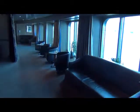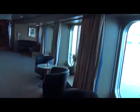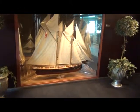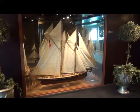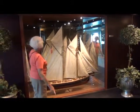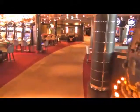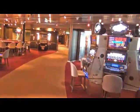So we're just walking along the corridor to the theatre so we can have a look at that. And coming up to the casino. And this is a model of a ship, which is really amazing. I'll stand by it so you can see how big it is. Well, that would be a good idea. Yeah, it's huge. Now we're going through the casino.